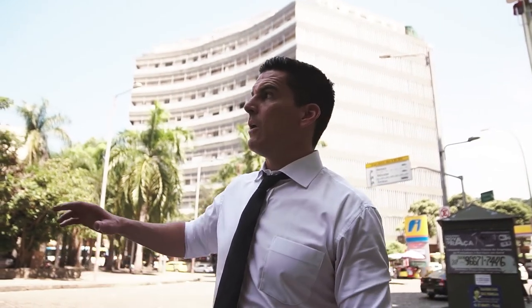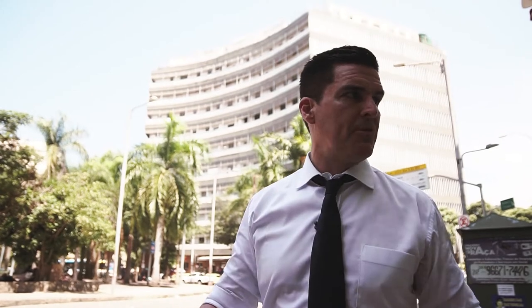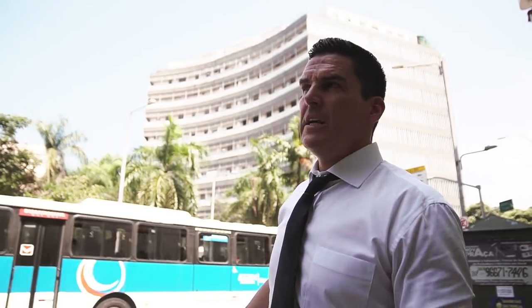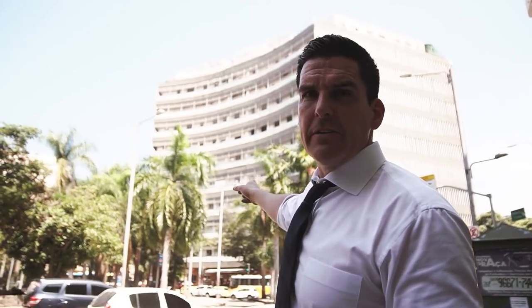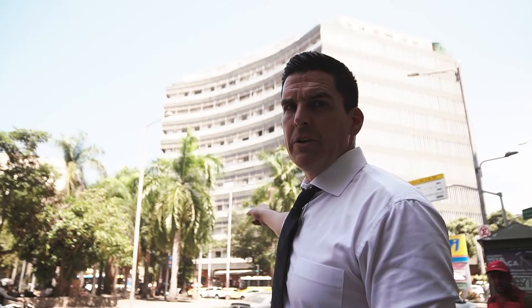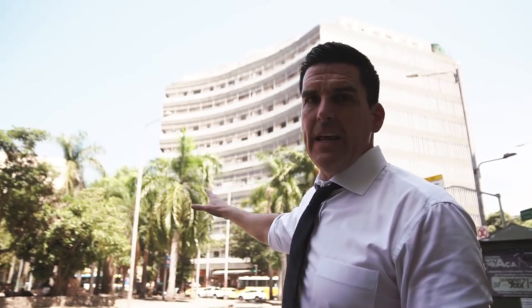I just wanted to quickly show you guys before we go. This is the roundabout where you'll see a lot of foot traffic, you'll see a lot of cars. But very importantly to us, that's the number one cancer center in the entire state of Rio de Janeiro, not just the city. And with that cancer center, you're going to get a lot of technicians, you're going to get a lot of nurses, etc., that are going to want to live in our building.